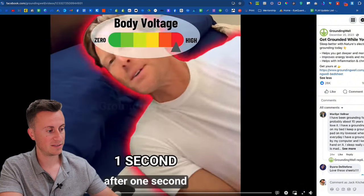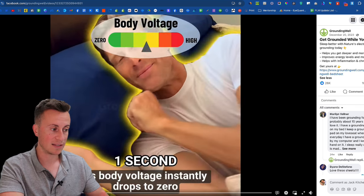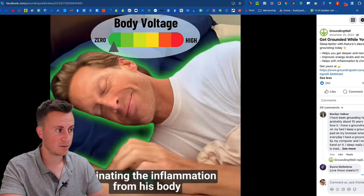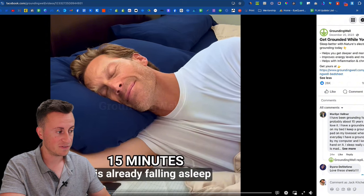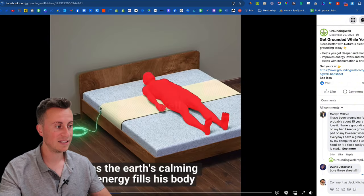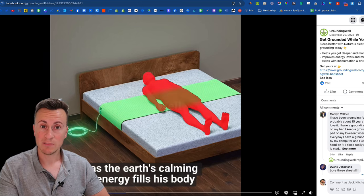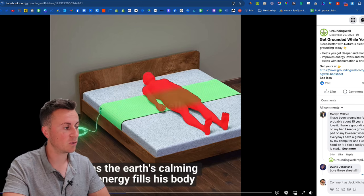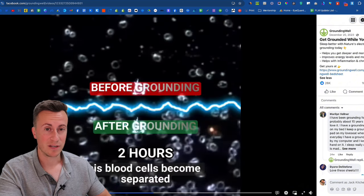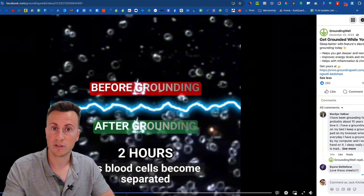So then it goes into this. This is what happens. And what it's doing now is it takes you through a timeline. So it starts off with the first second in which this person is lying on the grounding sheet. Then it takes them through the 15 minutes. As the creative goes on, they become more and more invested in what's happening to this person, whilst at the same time getting sold on the benefits of it, of course. So a really, really good, effective and clever ad creative, something that you could adopt and use for lots of different products as well.